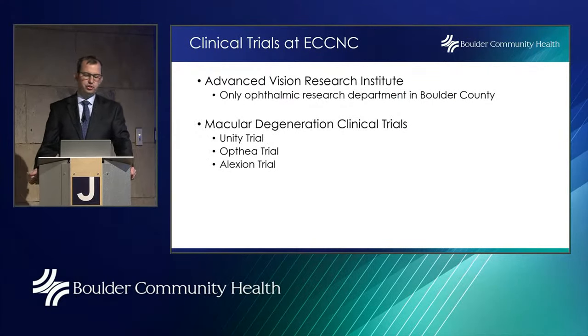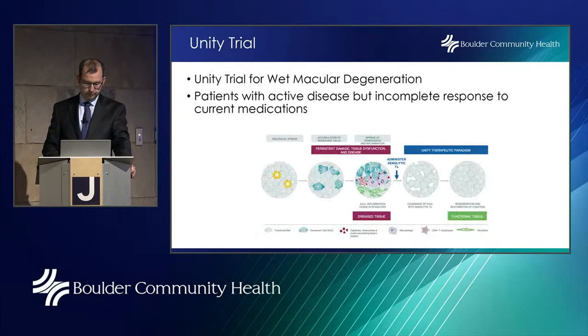A couple clinical trials to highlight at the Eye Care Center of Northern Colorado. We have what's called the Advanced Vision Research Institute, and we're the only ophthalmic research department in Boulder County. And what we're trying to do is bring some of these new and advanced treatments to patients earlier. So currently, we have three different trials going on for macular degeneration. We have our Unity trial, the Opthea trial, and the Alexion trial.